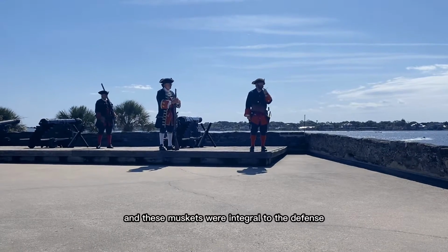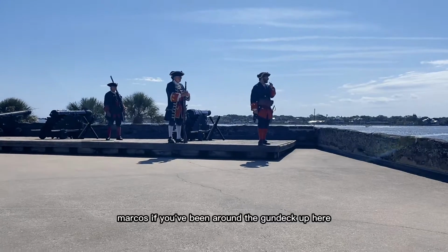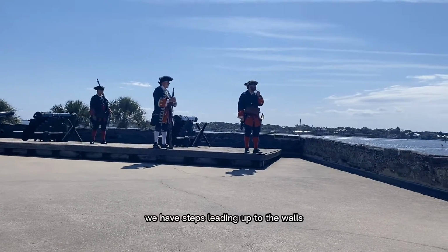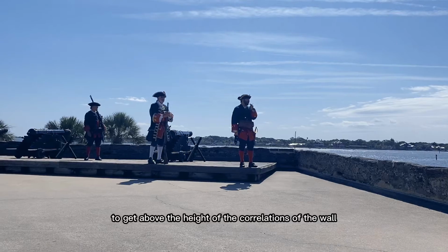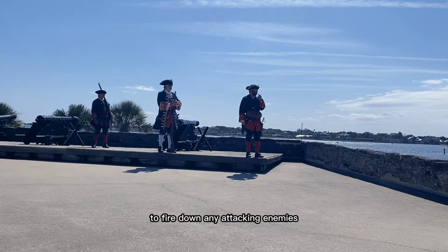And these muskets were integral to the defense of the Castillo de San Marcos. If you've been around the gun deck up here, you might have noticed that in certain places we have steps leading up to the walls. Those were known as firing steps. Those were there so that the soldiers could get above the height of the crenellations of the wall to fire down at any attacking enemies.